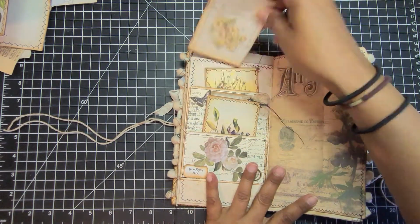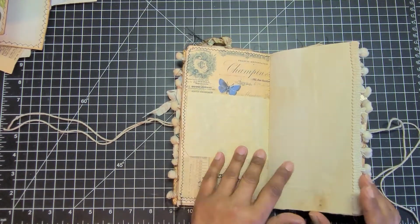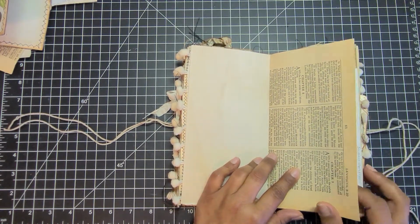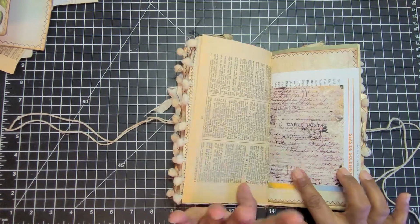And this one I just left the card on cardstock. I didn't sew it and back it to anything. It's another page from the kit. And I just put some of the pom-pom trim on some of the pages. This is a vintage page out of a very old Bible, my personal Bible that I've had since I was a very little girl.